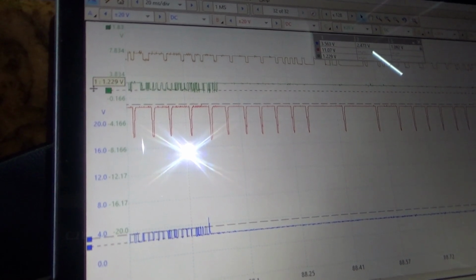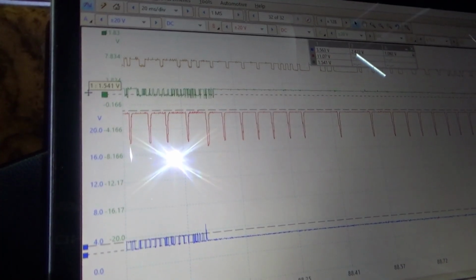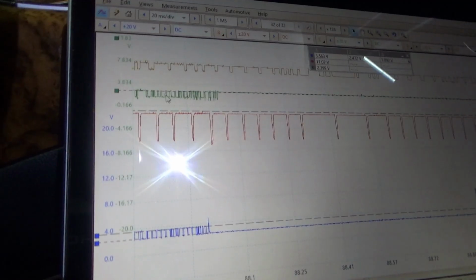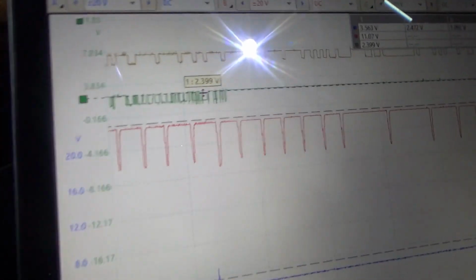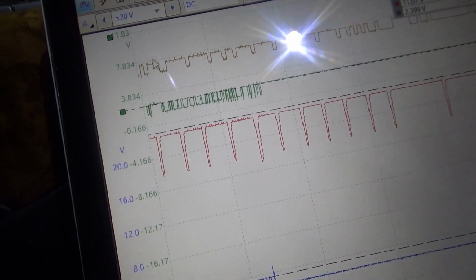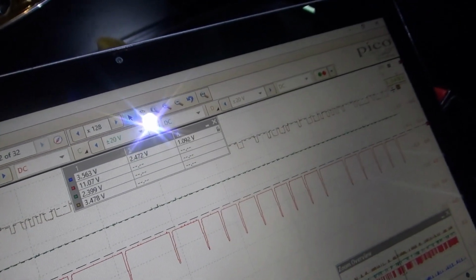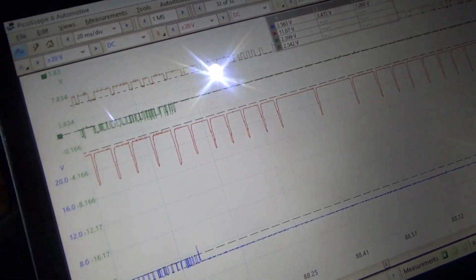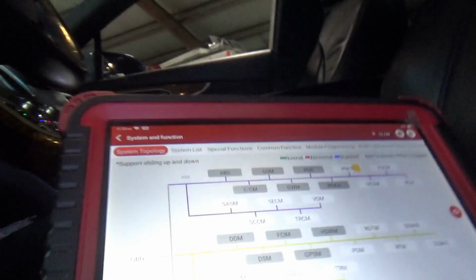Make sure there's 2.5 down to 1.5. So I must have grabbed the HS CAN 3 minus on the third channel, and channel 4 also looks fine. 2.5 to 3.5. This right here, HS2, is the problem. So if we can track that down, we'll be in good shape.